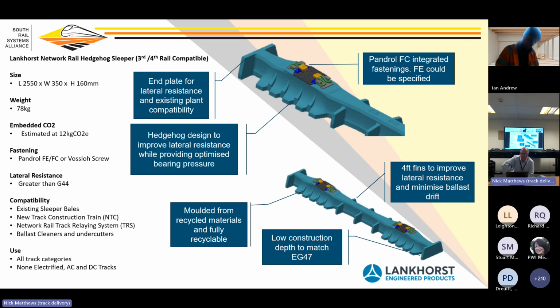So the size is basically the same length as an EG47. It's the same width as a G55, and it's the same height as an EG47, and I'll explain why that is. It weighs a mere 78 kilograms compared to 308 kilograms for a G44 concrete. The estimated embedded carbon is about 12 kilograms. The reason it's estimated is that it has to be independently verified, and we're in the process of doing that now.